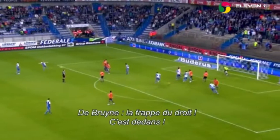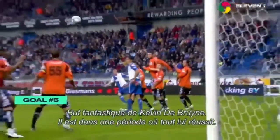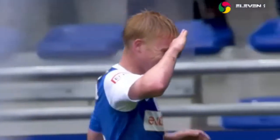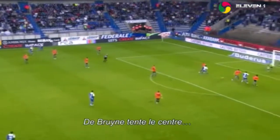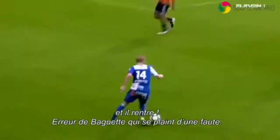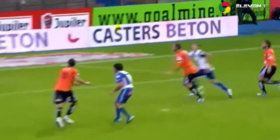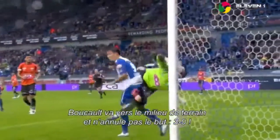De Bruyne doet het rechtstreeks binnen. Fantastisch doelpunt van Kevin De Bruyne. Ik gaf het al aan, ze zitten in een periode waarin alles lukt. De Bruyne zoekt zijn rechter, de voorzet. En gaat erin. Baguet beoordeelt die bal verkeerd. Wordt ook nog wel geduwd. Oko wijst wel naar het midden, maar ik denk dat hij... Nee, geen overtreding, zegt hij.